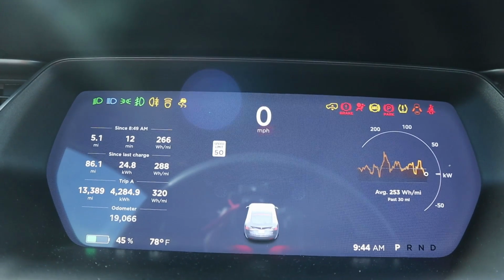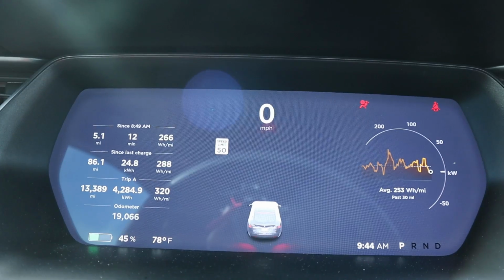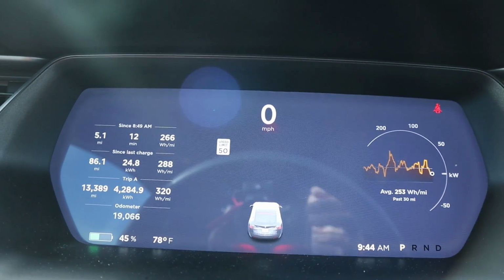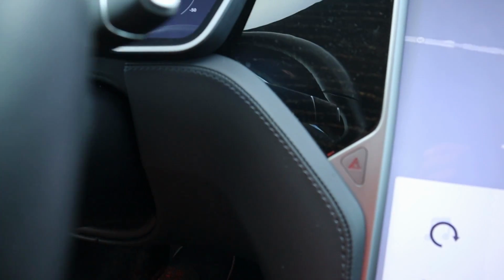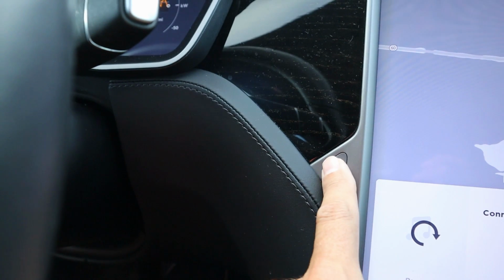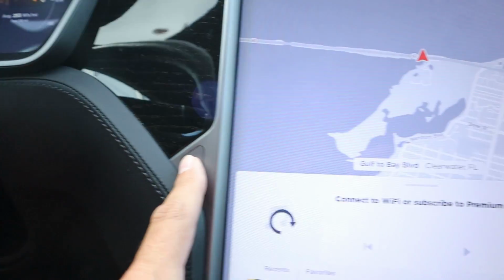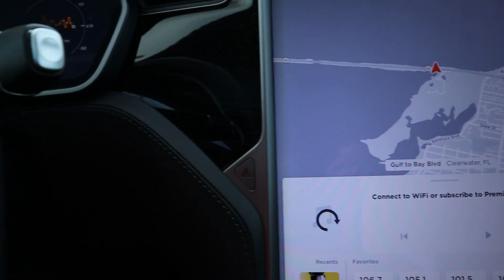But if you press the brake pedal, a whole bunch of lights go on, and this is it. There's no button on this vehicle that says turn power on. There are only 2 buttons you can see, one on each side of the cluster. Right here is your hazard light, and right on the other side is your glove box opener. So that's it. That's all the buttons.